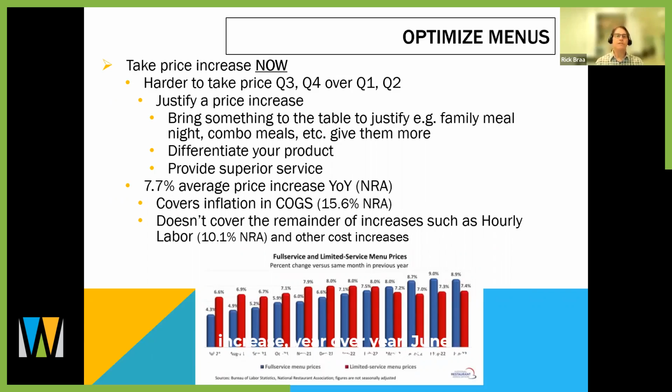The average increase year over year, June over June, has been about 7.7%. You can see in that little chart at the bottom, the blue is full service, the red is limited service. You can see early last year, back into June, that the red was rising much faster. So they took their price increase and now they're beginning to cool off, where the full service restaurants in blue were very, very slow to take their increases, and now they're taking them.